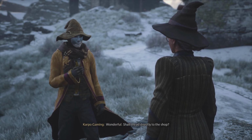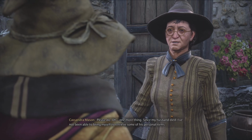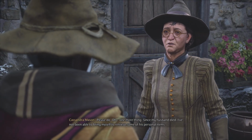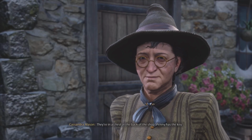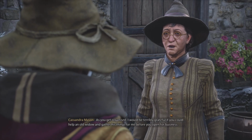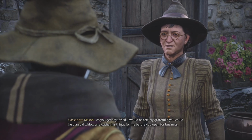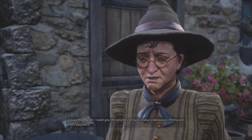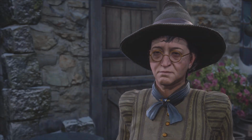Wonderful. Shall I head directly to the shop? Please do. Oh, one more thing. Since my husband died, I've not been able to bring myself to retrieve some of his personal items. They're in a chest at the back of the shop. Penny has the key. As you get organised, I would be terribly grateful if you could help an old widow and gather his things for me before you open for business. I wish you the very best of luck in your endeavours. Penny will meet you there.